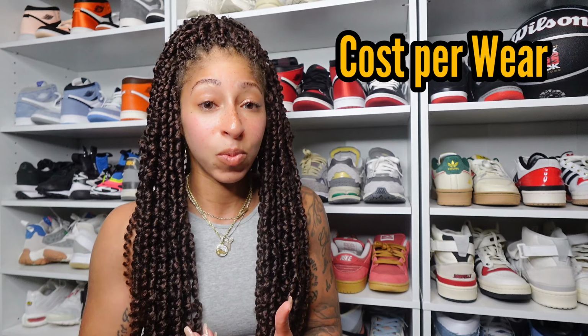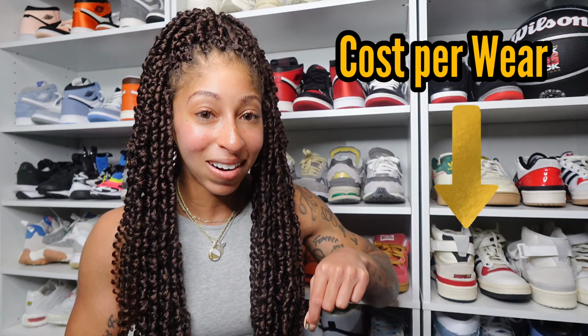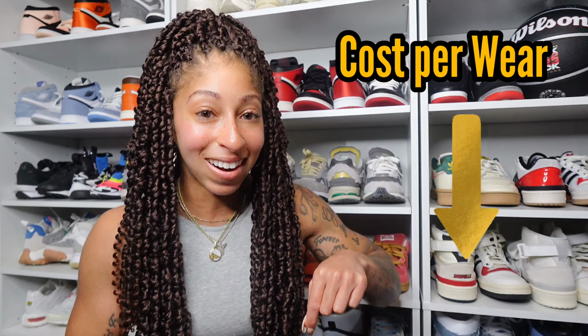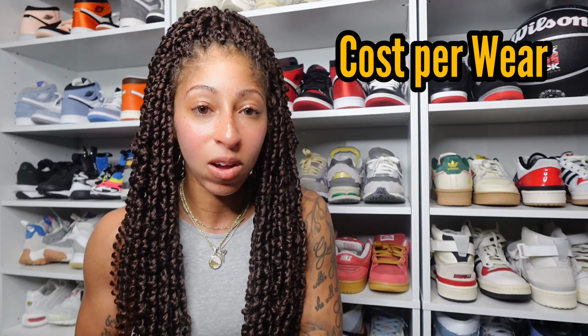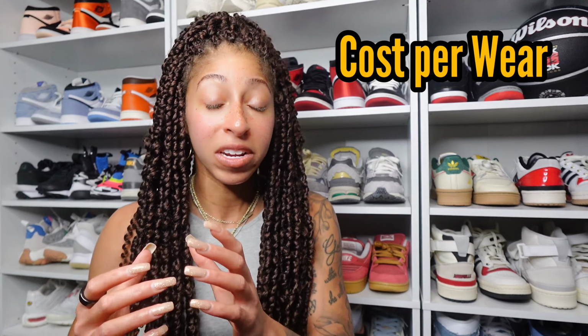Now, when I say cost per wear, you would theoretically want that to be lower at any time versus higher, because the higher it is, it usually means you have paid a really high price, but you don't wear it all that often. Now, we all have pieces that don't get worn on a daily basis or even a weekly basis, and that's fine if you live somewhere where it's seasonal, like myself.